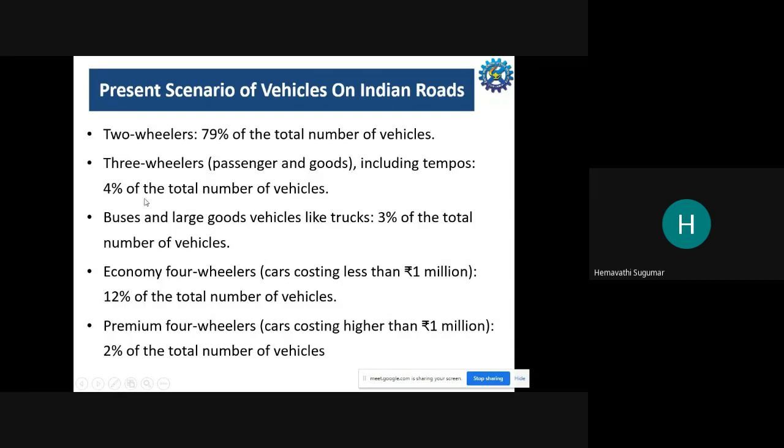Three-wheelers, we can say, are like passenger and goods vehicles, tempos. These are all covered in three-wheelers, and economy four-wheelers are 12 percent of the total number of vehicles, where the cost is less than 1 million. If it is higher than 1 million, it is only 2 percent. Buses and large goods vehicles are only 3 percent of the total number of vehicles. So this is the number of vehicles that are presently on the road in India.